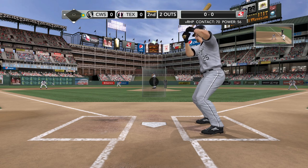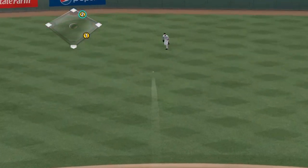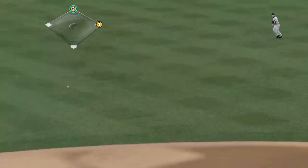And here's Martian in the top 10 in hits. There's a swing. Line drive, center field. And that'll put Tien on first.